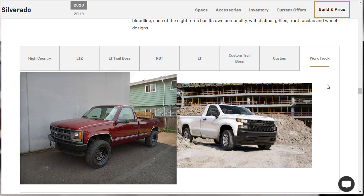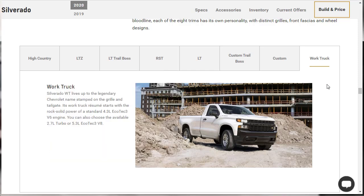Before there was Silverado back in the day, let's just remember, Silverado back in the day was just a trim level for the CK series trucks. Right around 1999, I think it was, Silverado became a model. At any rate, 4.3 liter that you can get in this truck.